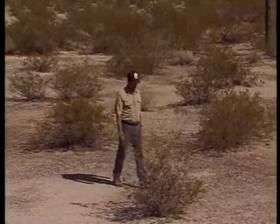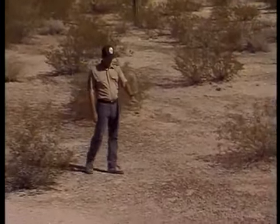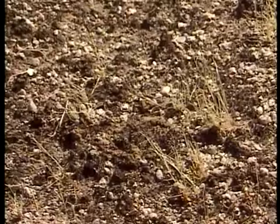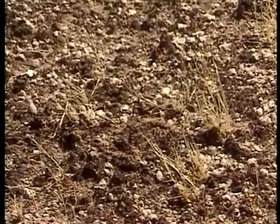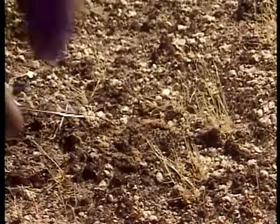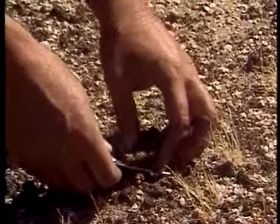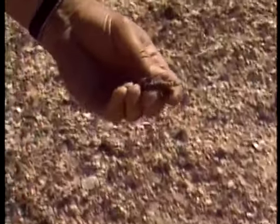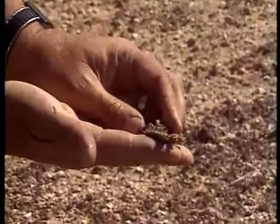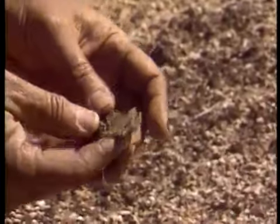And you'll notice that over here we have a cryptobiotic crust, which is actually a living organism like a skin on the desert. Cryptobiotic means hidden life, and much of the desert life is hidden, such as this soil itself. If we take a look at this piece here, this is actually a living organism. It's an alliance of algae, bacteria, and lichen, and it is alive. It's like the skin of the desert.